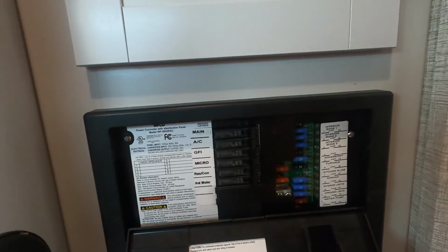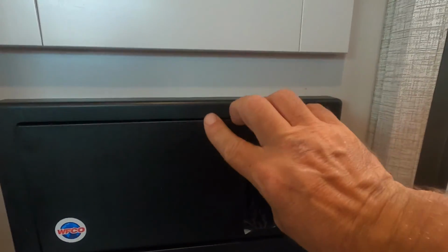Down here underneath your cabinetry is access panel to your breaker box and fuses. Handful of 15s in there, a couple of 40s. Grab some of those for the road.